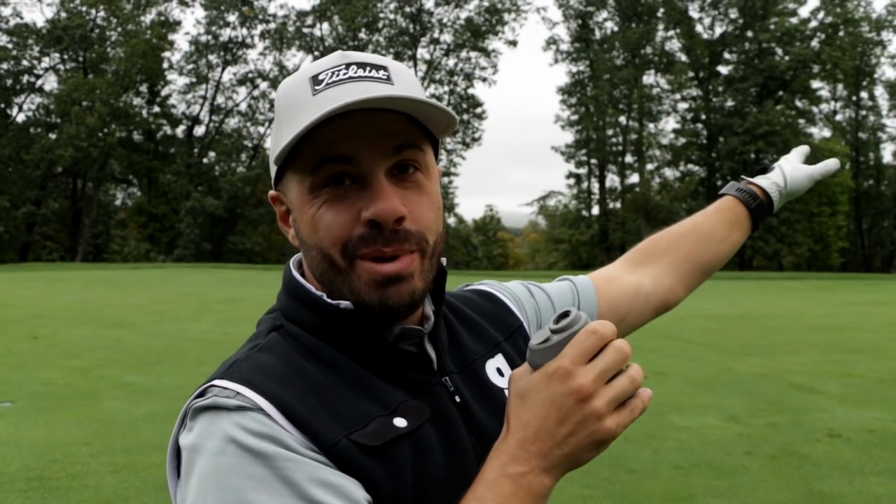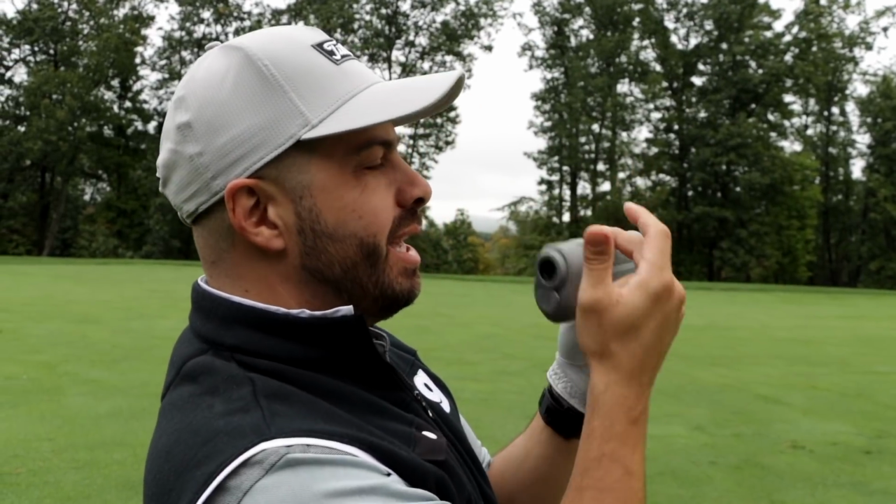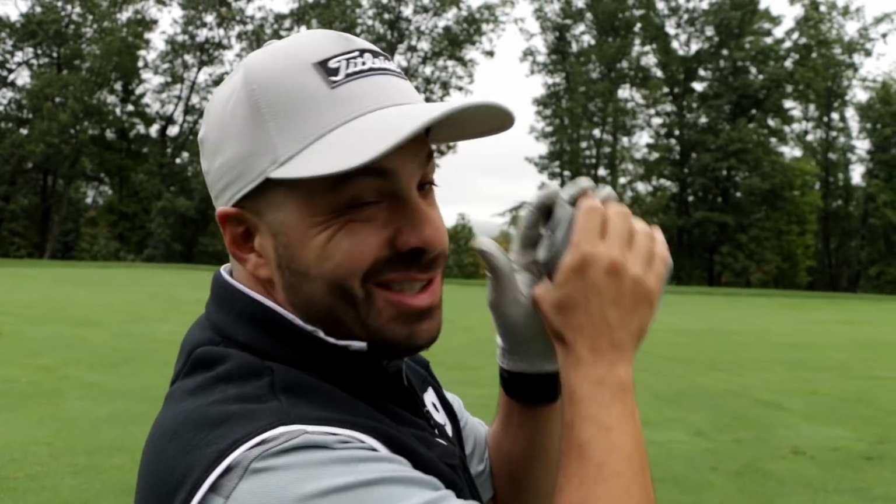So I cannot see the pin because it's over that mound. So I wouldn't be able to use this normally to shoot it, right? So I just quickly hit this button, it went to GPS mode, and all of a sudden it gave me front, back, middle. So now I know. That is so cool.